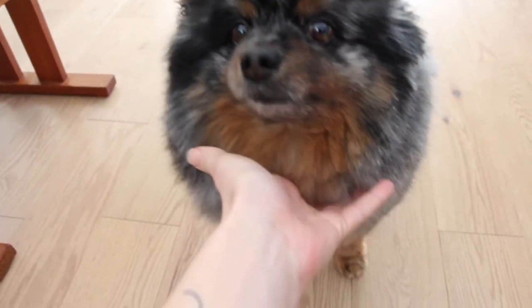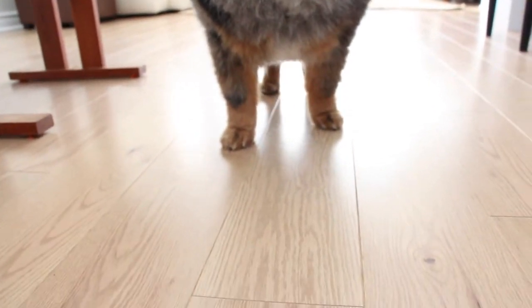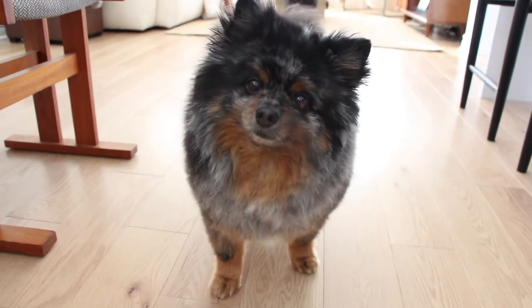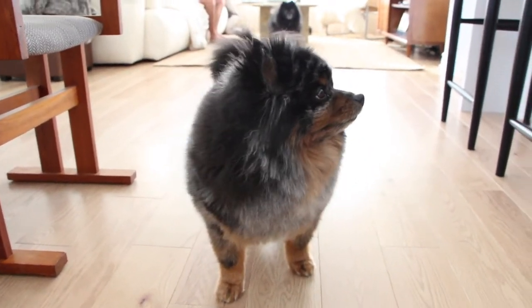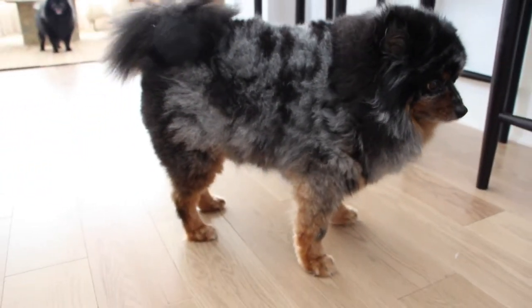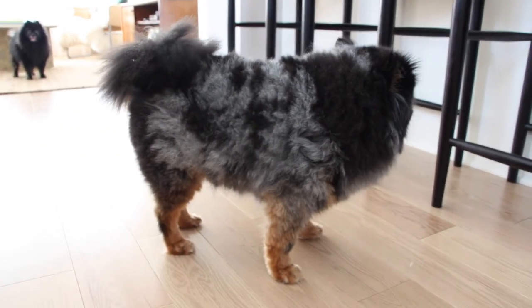There he is. Look at those paws. Look at that floof. Argie, you look beautiful. Mommy did an okay job. Can you turn around for us? Wow, look at that palm.